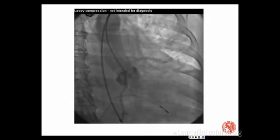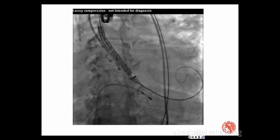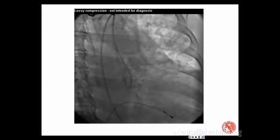So that's just them getting the shot. You can also see the coronaries are getting filled here because they're right at the ostium at the aortic annulus. So you see that's the left side, that's the right side. Okay, now, oops.